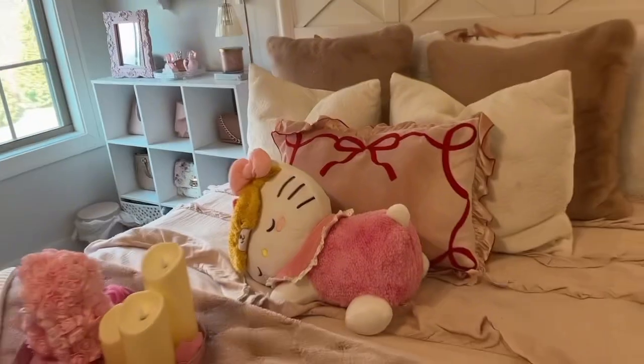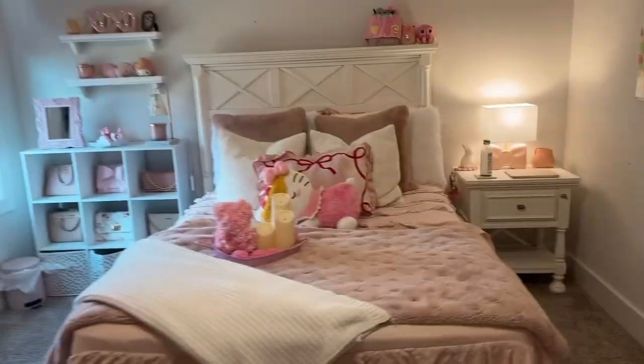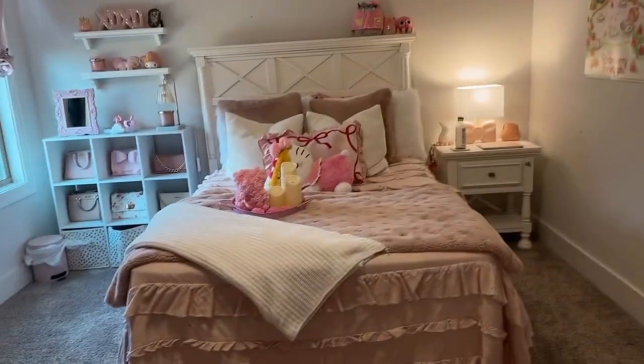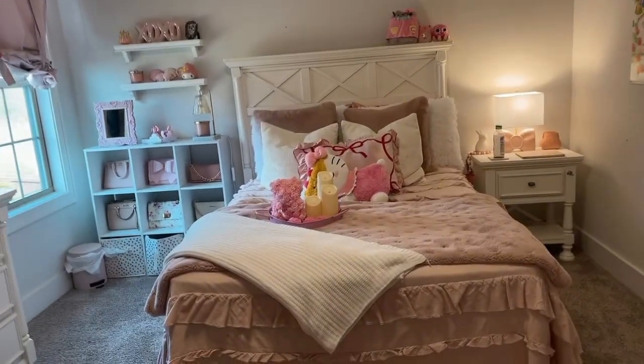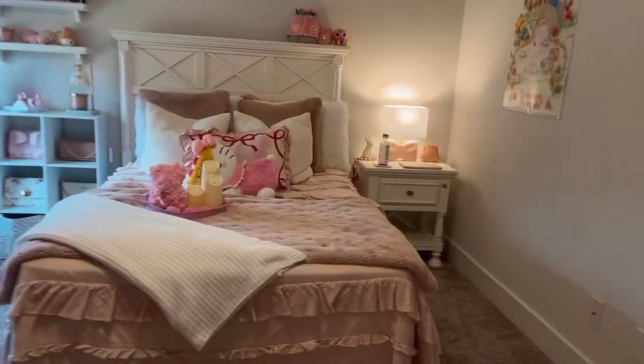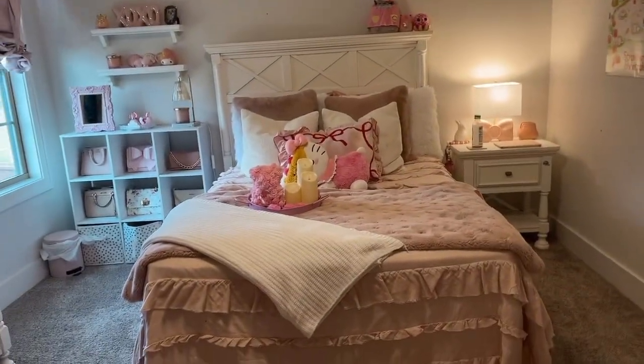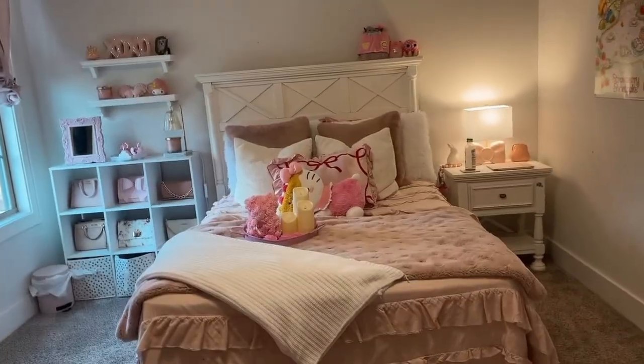And we're gonna move on to my favorite part of the room, which is my bed. I just love my bed being in the middle of the room. Like every time that I've walked into my room today, I just looked at it and I was just like, wow, like I genuinely love it being here. I just love the way that it looks. Like it looks so good.